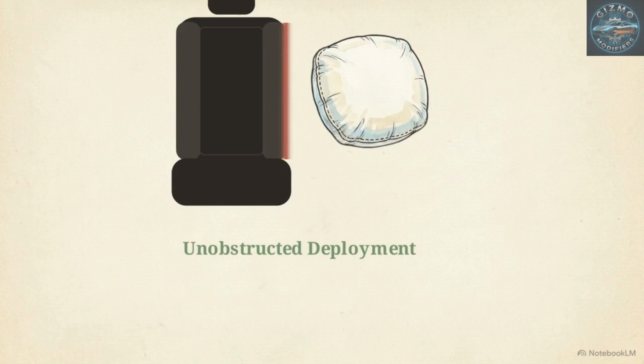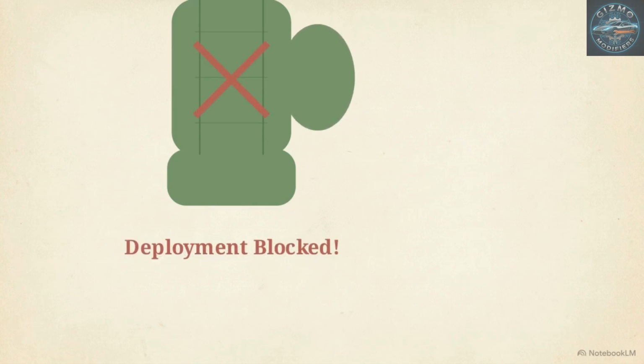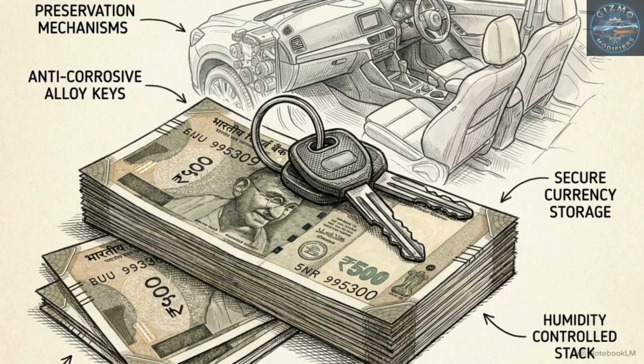This schematic shows a critical safety requirement. If your car has side airbags, your seat covers must have precise cutouts or specialized seams. Cheap universal covers will block the airbag from deploying in a crash. Spend the extra money for custom fits. Keeping your factory interior in pristine condition guarantees a distinctly higher valuation when it's time to sell.